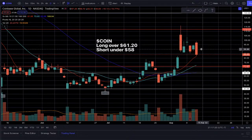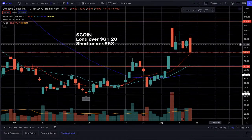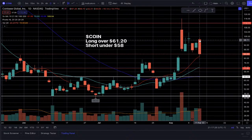But with Coin here, this is very bad. This is a bearish candlestick. It's an engulfing bearish candlestick. And why is it engulfing?